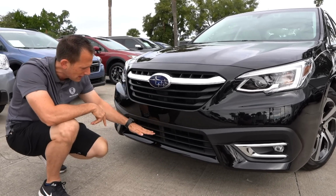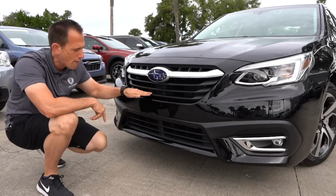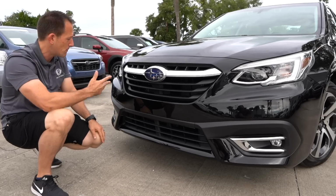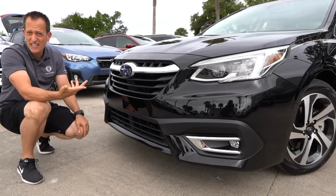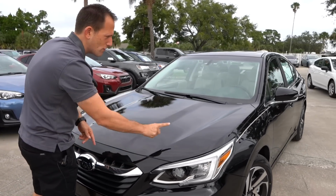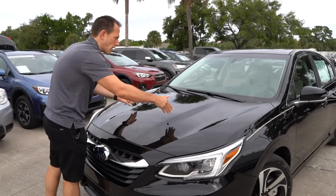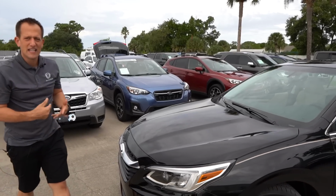When we drop down, a little bit more flat black, and I think it's so smart that they kept consistent vertical long slots to make it a cohesive package. But really, from the front end, they gave it some aggression, which I think the Legacy really needed. Now, when we go up onto the hood, there's some really great body lines. You have one that starts on each corner and goes up onto the hood, and then two right there in the center portion. Really gives it some personality to help it stand out.